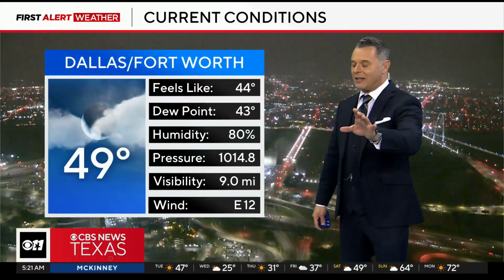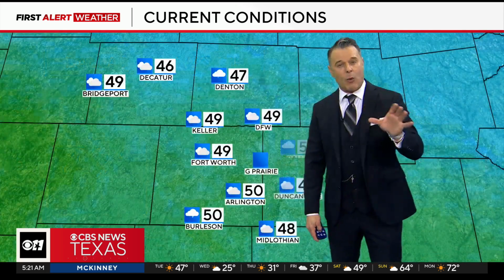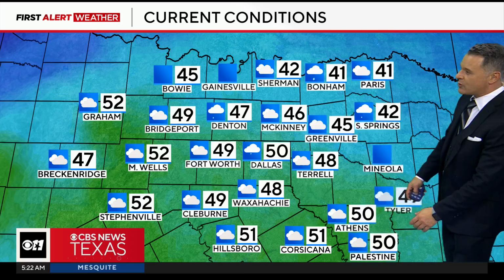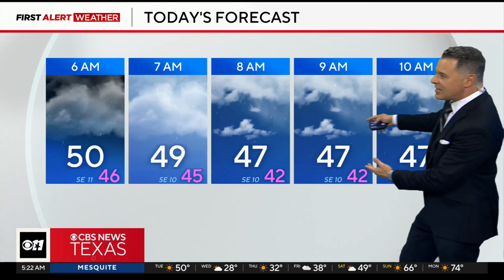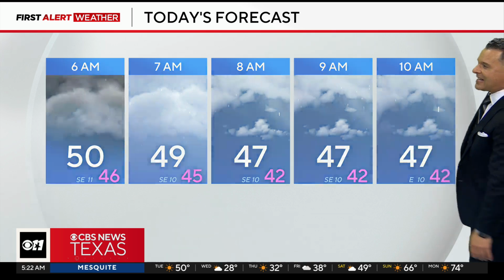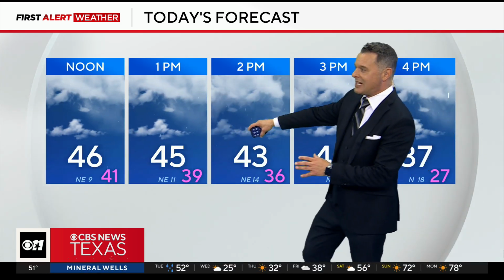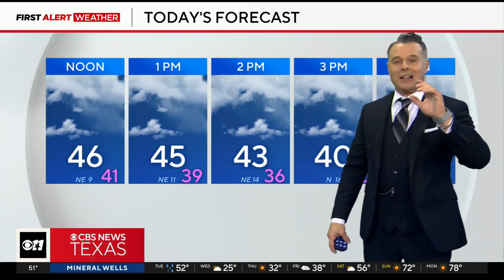Let me get you out of the door this morning. It's 49 degrees with an easterly wind at 12. I want you to have your winter coats with you. Our temperatures are in the upper 40s to the low 50s with some drizzle around this morning. Planning your morning hours, temperatures are in the upper 40s for us by 10. And then as we go into the afternoon hours, you notice we make it up to possibly seeing our temperatures into the mid 40s. But look how these temperatures fall quickly through the afternoon hours. A lot going on this morning.